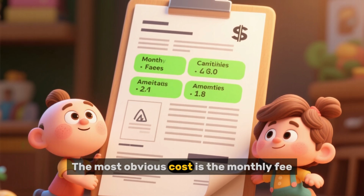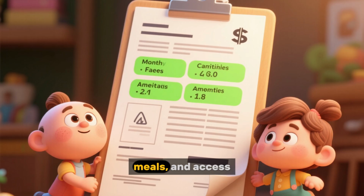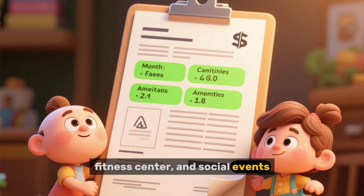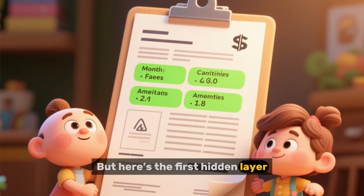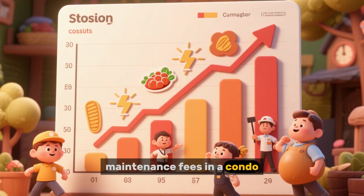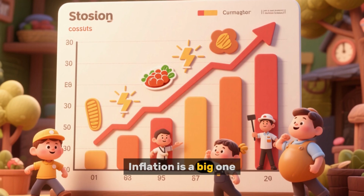The most obvious cost is the monthly fee. This is what you pay for your housing, meals, and access to all those wonderful amenities like the swimming pool, fitness center, and social events. It seems straightforward, but here's the first hidden layer. That monthly fee is almost never set in stone. Think of it like the maintenance fees in a condo. They go up. Why? Inflation is a big one.